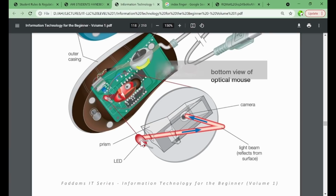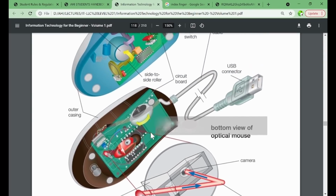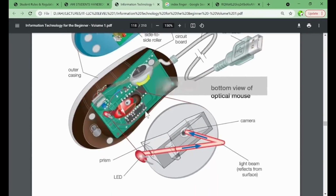We have the LED over here, and we have something called a prism. It creates some kind of reflection that allows the pointer to get the correct direction. So it's like a mirror over here. So this is how the inside of the optical mouse looks, and the laser mouse as well.